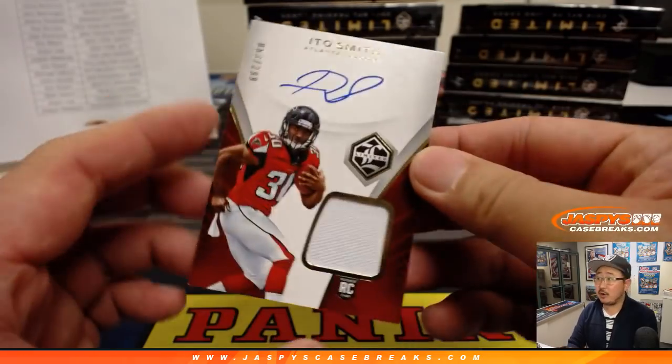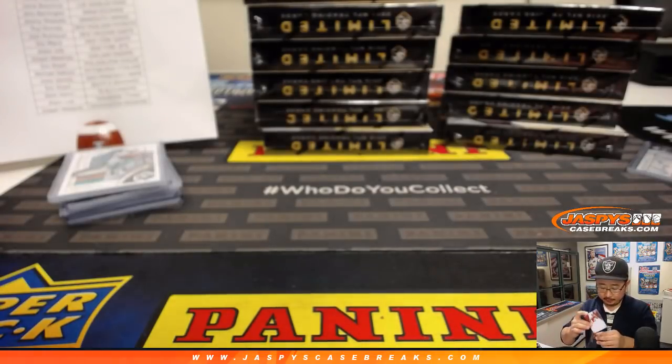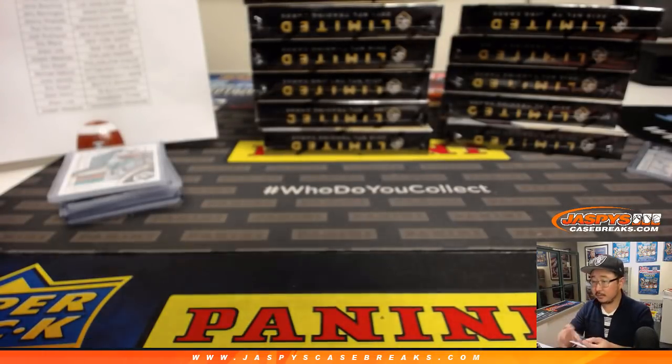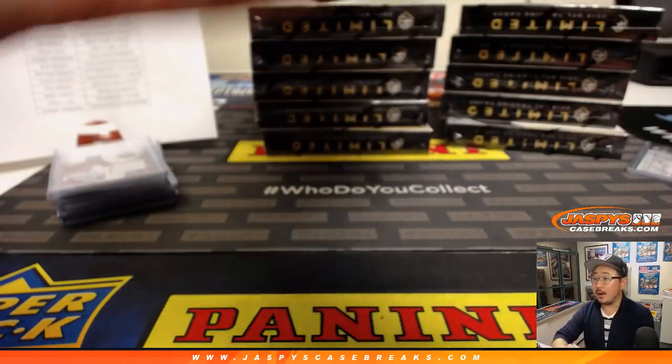And we got Judge Ito Smith, jersey and autograph. 63 out of 299. All right, next one.